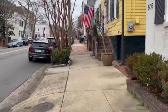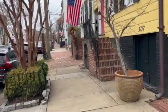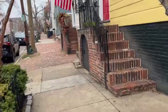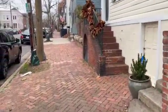Okay, and here we are approaching it. So it is on Queen Street, not too far from King Street. Not a far walk from my hotel.